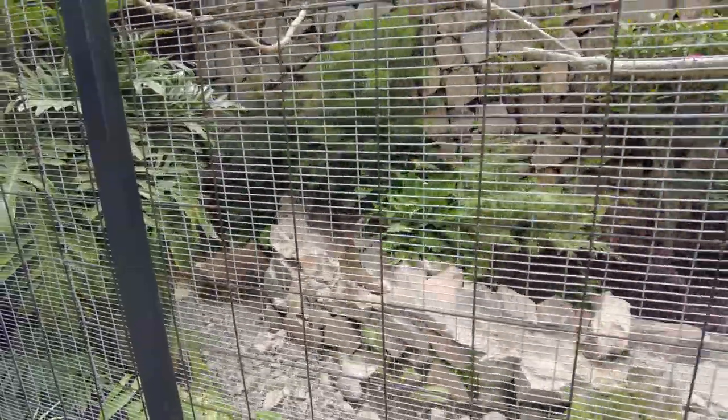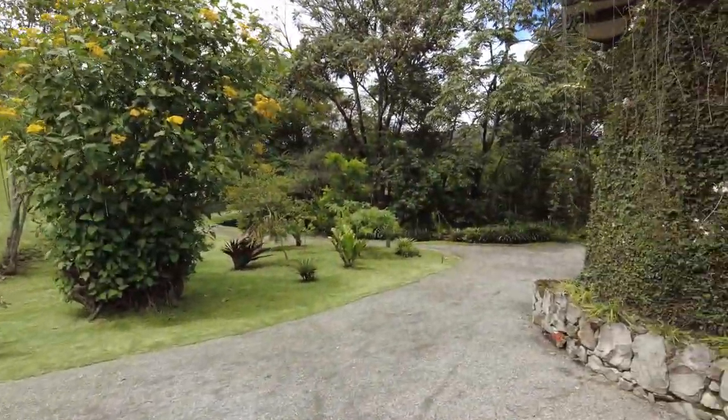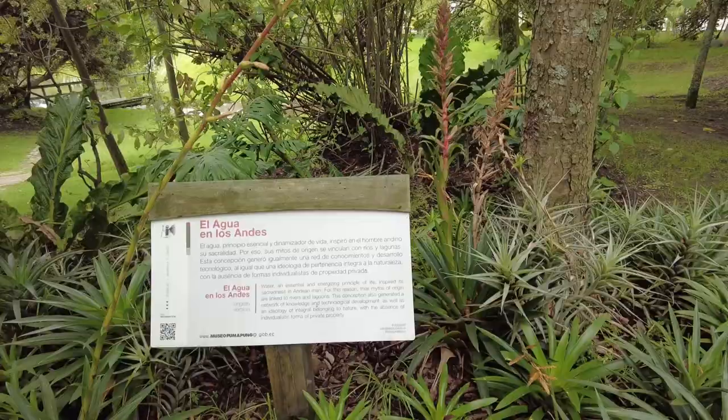Very cool. I don't know how well this came across on the video, just because it's an aviary, there's cages, you know, the mesh in front. Hopefully you guys got a chance to look at all of those very cool birds. I thought it was really cool.